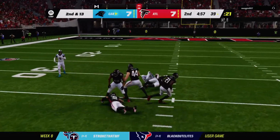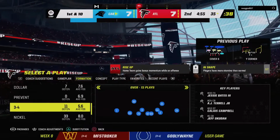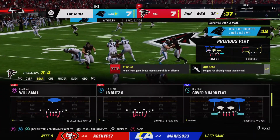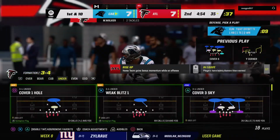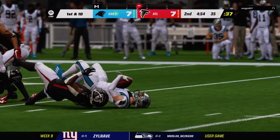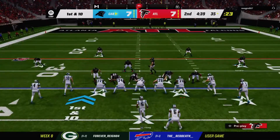Young's throw complete to his receiver, Thielen. And that's going to be good for another 1st down as the tackle's made at the Falcons' 35. A good pickup there, 26 yards. And that's a more than acceptable read right there because it's zone coverage, so timing is everything. This time he waits for his man to come open, puts it right on him, and they pick up a 1st down.